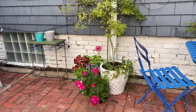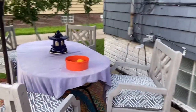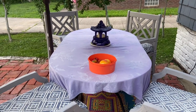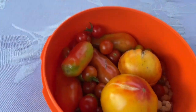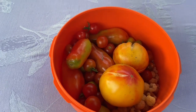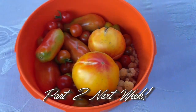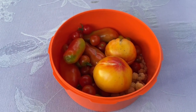So again, just some pops of color here in pots, a little tree, and I'm sure you can probably tell I'm really into anything that's kind of chinoiserie or Asian inspired. But this is what I picked from the garden just today. A few plum tomatoes, San Marzanos, a few of the orange tomatoes called Hillbilly. This is the first year trying them. They're really delicious. Some cherry tomatoes, and then some of the blush raspberries. So that's a pretty good picking for a day.